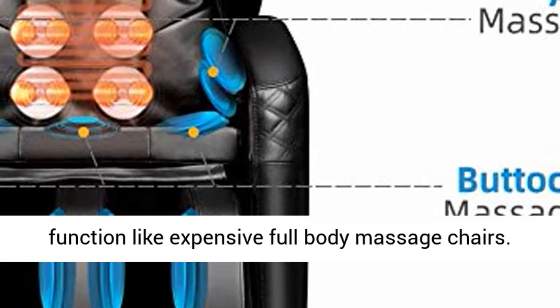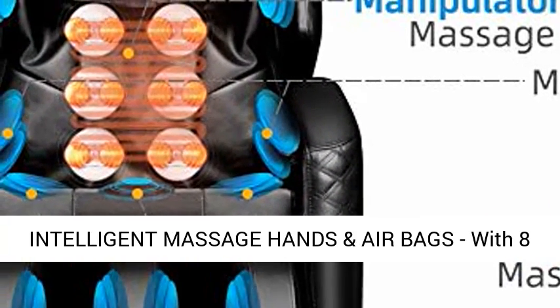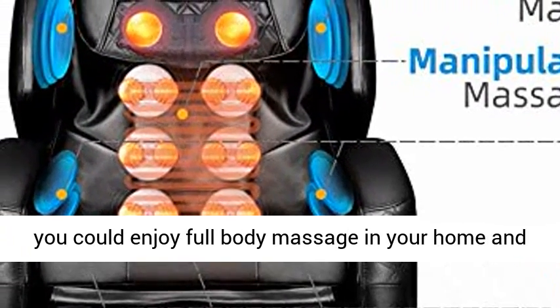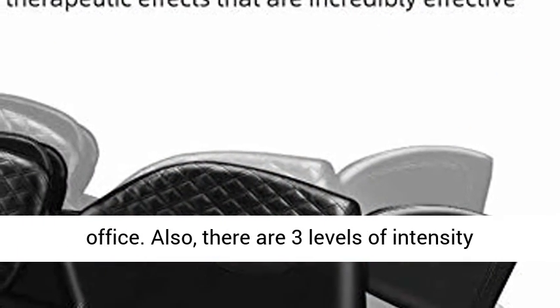Our KTN massage chair offers the same functions as expensive full body massage chairs. Intelligent massage hands and airbags with 8 massage rollers inside the backrest, foot rollers, you can enjoy a full body massage in your home and office.